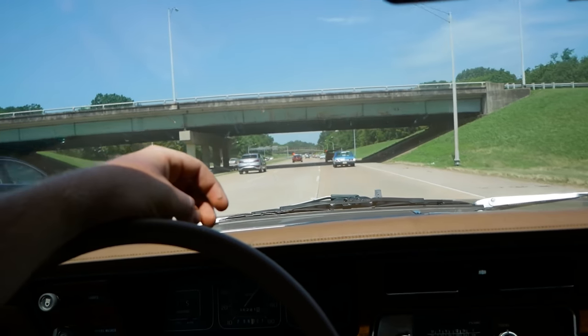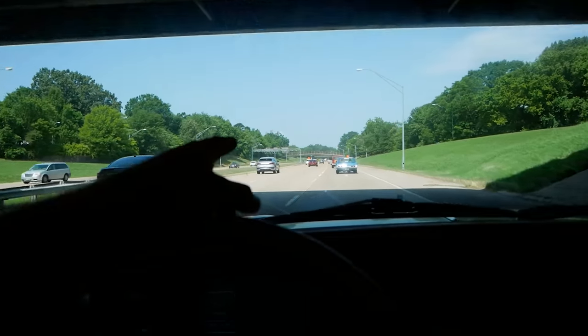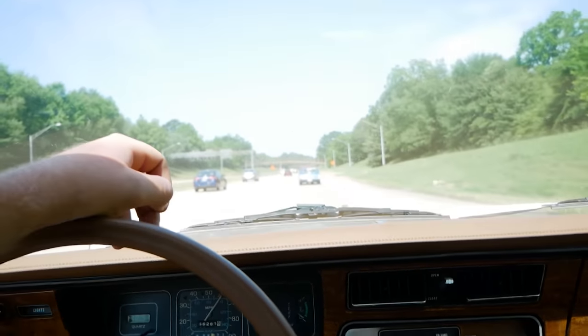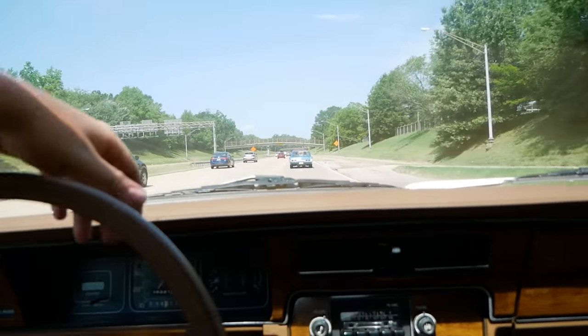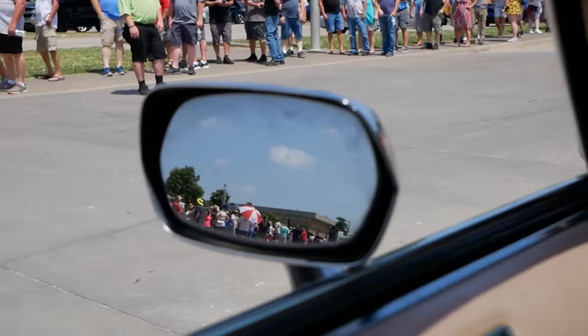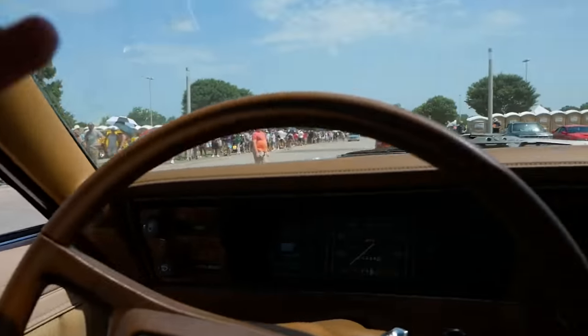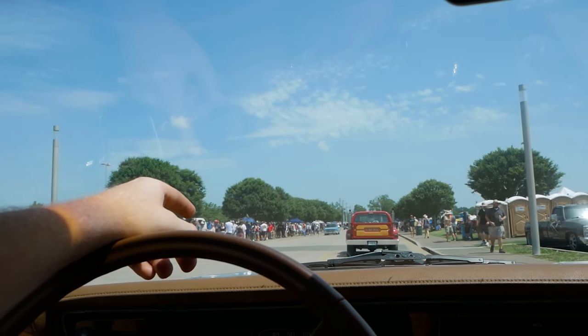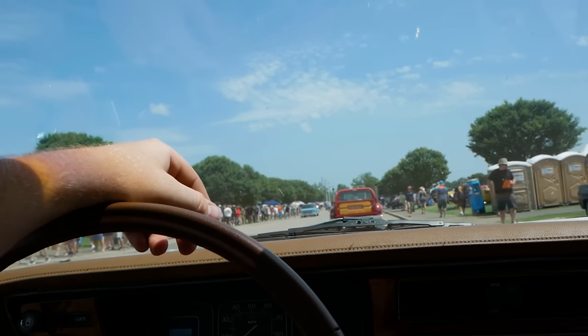Alrighty, we are finally on the road, headed to day one. Gonna go get in line for registration. The AC is blowing pretty cold, probably 45 degrees. I'll take that. A few minutes later, we pulled into the venue where I saw literally the longest registration line I've ever seen. But that's a good thing, because that means there's all the more cars on Power Tour.